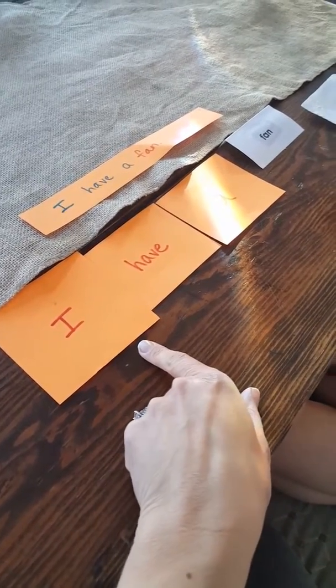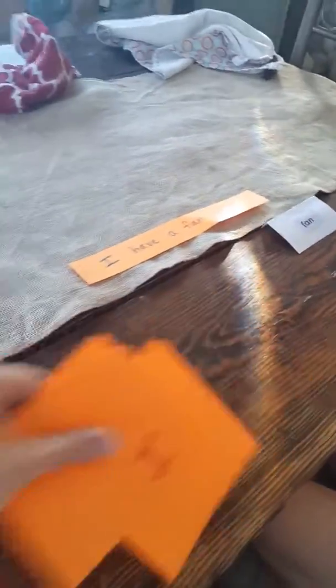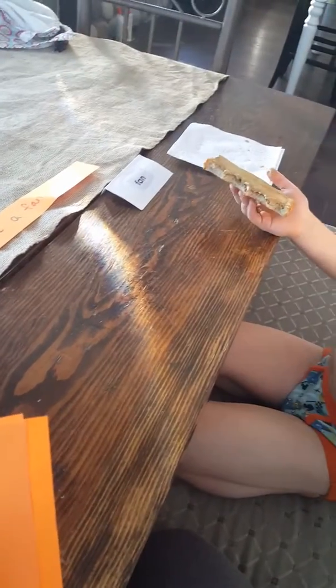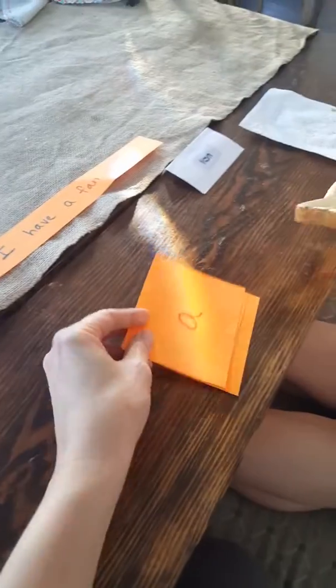Can you read this now? I have a plan. Good job. So now, Dash, what we're going to do is I'm going to mix up those words. I'm going to keep the sentence out. You want to make them in a pile, where you see how many of them you know. So we're going to do that.